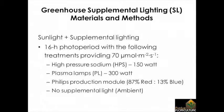And our greenhouse supplemental lighting treatments consist of high pressure sodium, a plasma lamp, a LED module that provided 87% red and 13% blue light. From those previous studies that I talked about, we found that about 85-15 was a good combination in terms of red and blue light, so we chose this production module that had very similar. And then again, we had our ambient treatment, which had no supplemental light. In terms of those supplemental lighting treatments, lights were on for 16 hours, and they provided 70 micromoles of light.